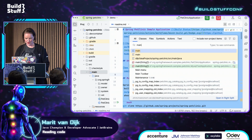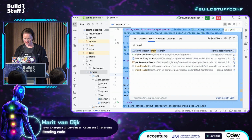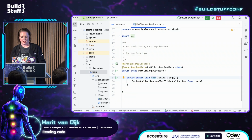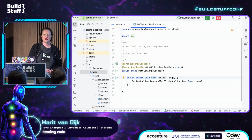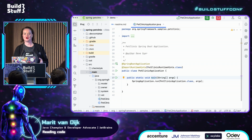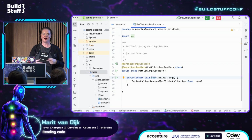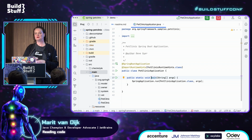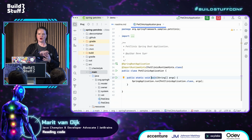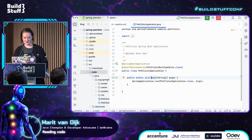So for example, we can search for the main method. Which if you use Spring, you know that's where the Spring magic starts. So it's maybe not the best place to start for debugging unless you're trying to figure out how Spring works. But if you're using a different type of application, then the main method might be a good place to start to get an idea of the control flow of your application.